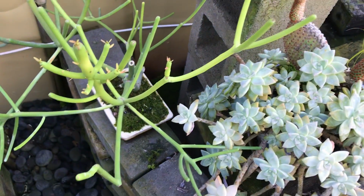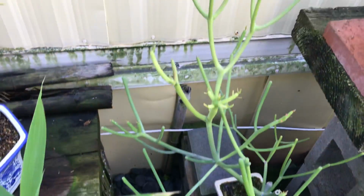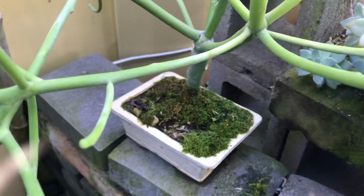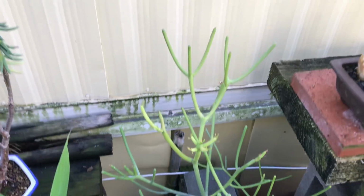And this is one of the things that amazes me about container gardening, or bonsai gardening in particular, is that all that growth and all that health comes just from a little bit of soil in the bottom of that pot. It's truly amazing to me. A lot of people find it probably boring, but I kind of get a kick out of it because it is a living thing.